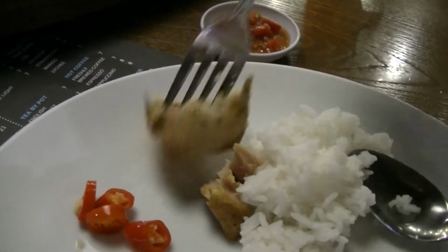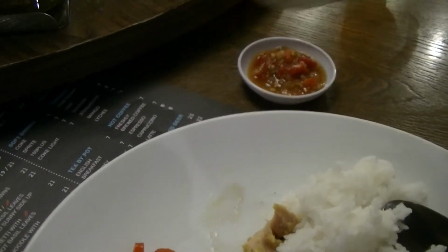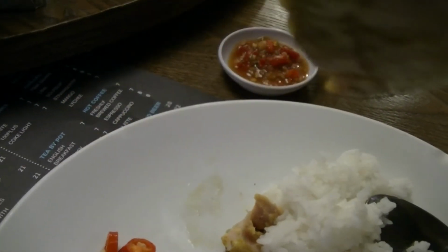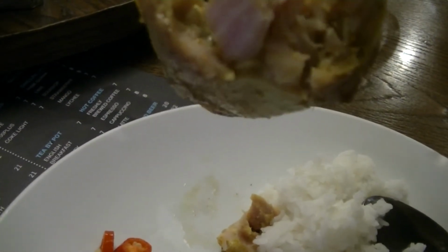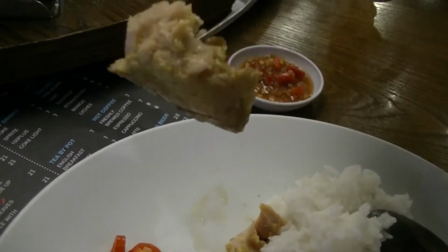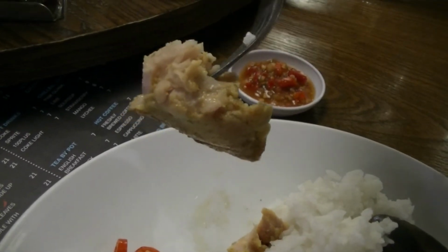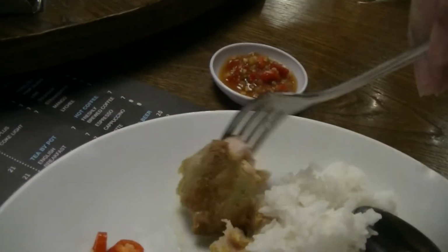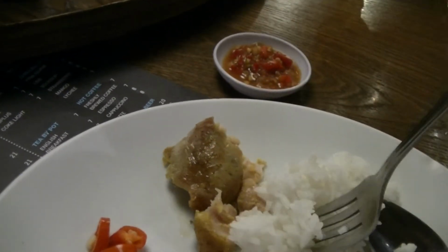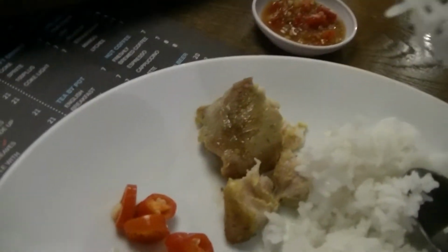Pandan chicken. Wrapped in pandan. Smells nice. Chicken is juicy, I think. Not spicy, not even slightly spicy. There's no pandan-ness to it.